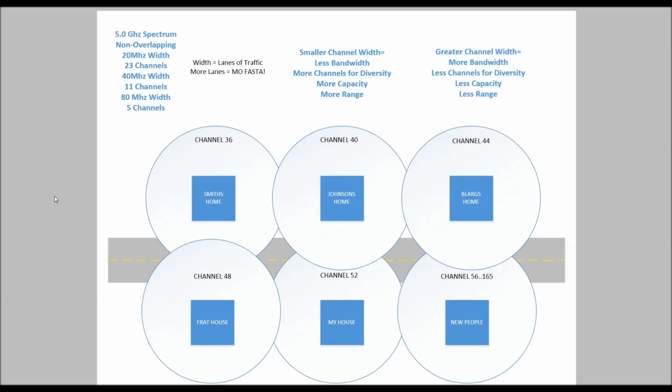Recently, the 5 gigahertz spectrum was opened up for wireless connectivity. Now, we'll talk about channel width, but on the left-hand side of the screen here, when we talk about non-overlapping channels, there are 23. 23, not 3, 23. Okay? It's wonderful. Now, that means that everyone in your neighborhood within rock throwing distance could have their own channel. They could be at full transmit power, and it wouldn't matter. Okay, because there's 23 non-overlapping channels.